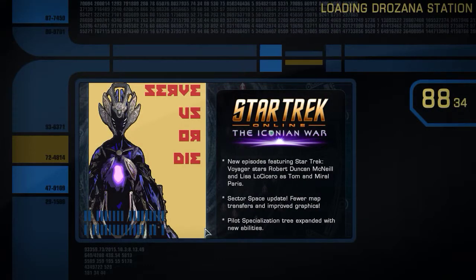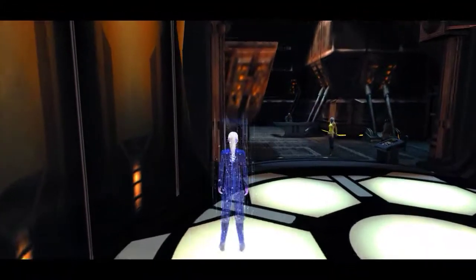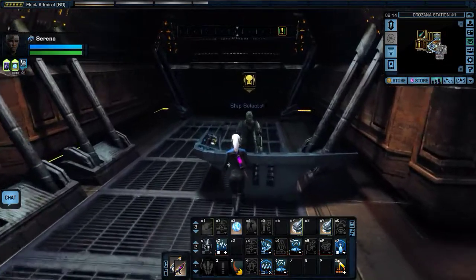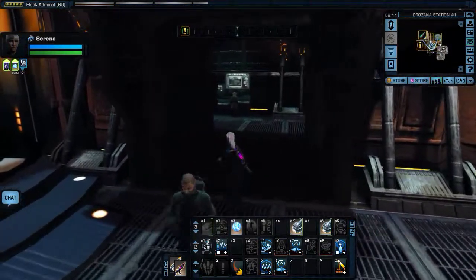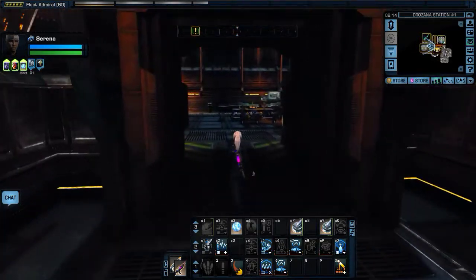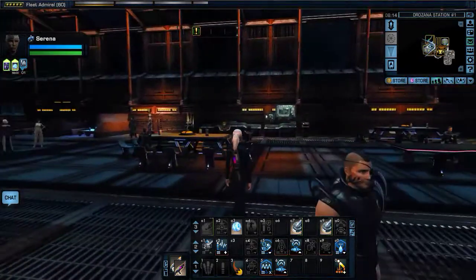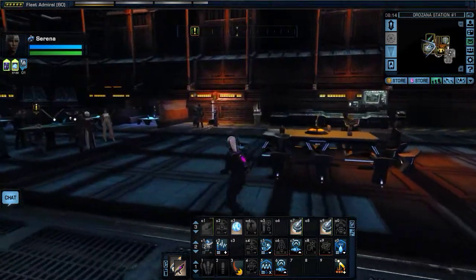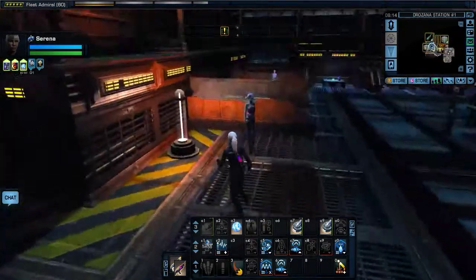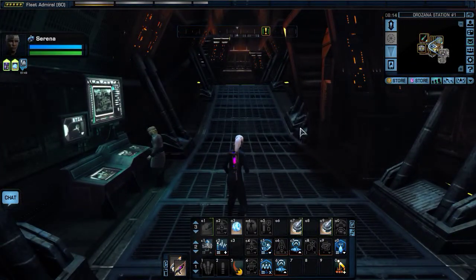It's Dingrosana Station. First time I came here, I just tried to get out of the boat. What's this? Mail? Bank? What a place. Anyway, let's get the heck out of here. Oh, I wonder if there's any repair.